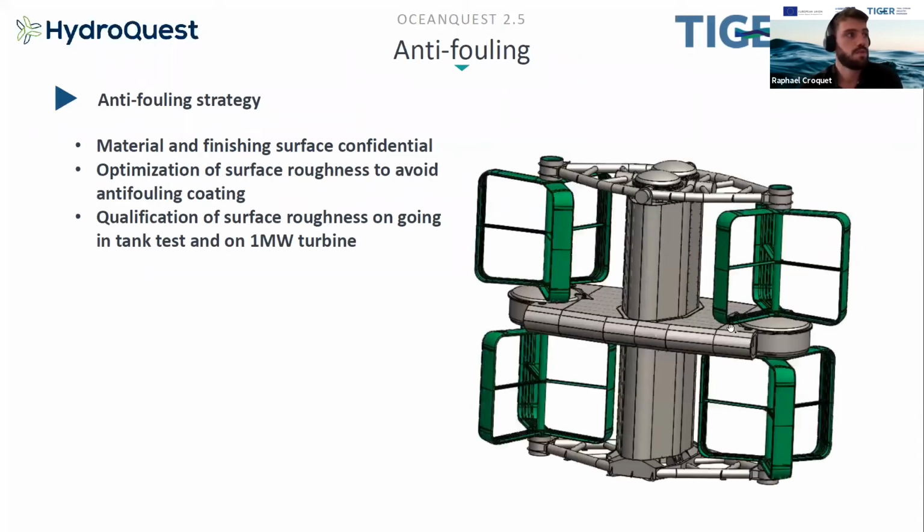A few words about the anti-fouling strategy. What's important for us is not to have fouling on our turbine, on our rotor. We are then working on material and the surface finish of our rotor, which is really confidential for the moment. Just to say that we are optimizing the surface roughness to avoid anti-fouling coating, and the material, and that there is qualification ongoing in tank tests and with samples on the currently operating 1 megawatt device.